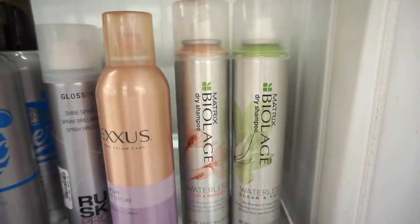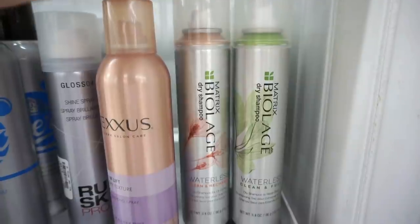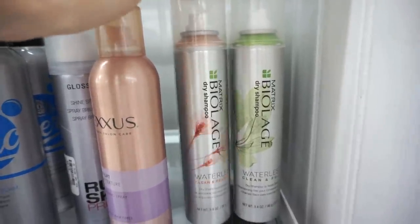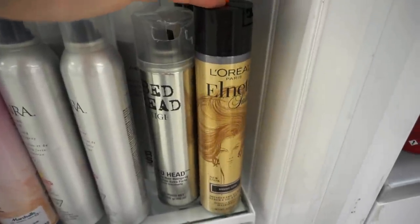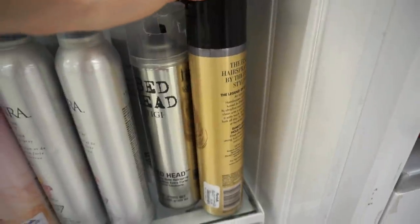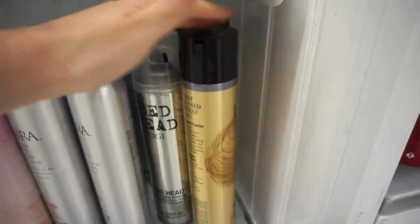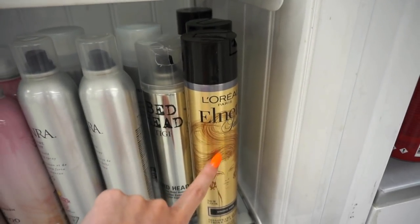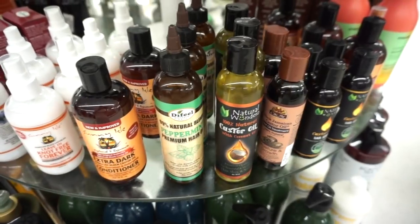They also have this by Matrix, the dry shampoo in 2 different scents. Very cool. It says waterless for $9.99. And they also have the L'Oreal Elnett hair spray. So this literally holds your hair in place amazingly. It's $9.99. I have the one with, I think, the purple lid or maybe the gold. I'm not even sure, but this line in general really is good. It's good stuff.